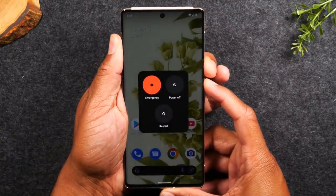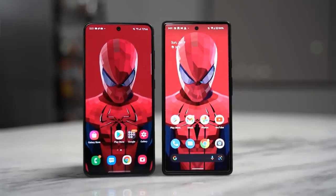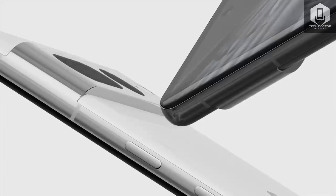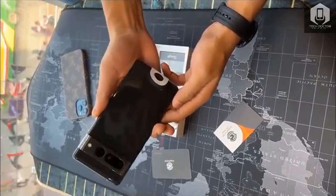Google's 2022 flagships. And speaking of reasons, the Pixel 7 could bring back the Hall sensor, something that would allow flip covers to make a much needed return.